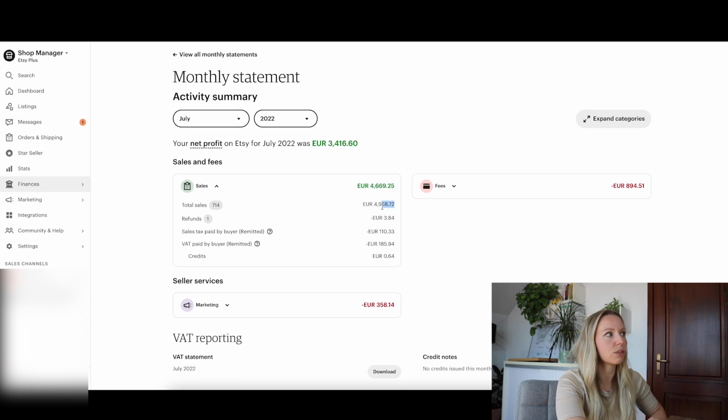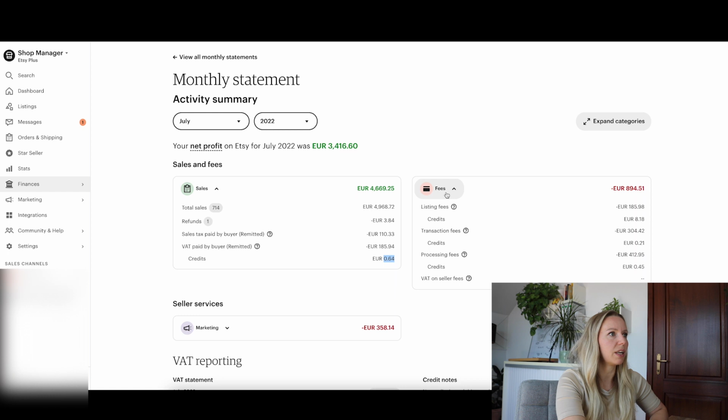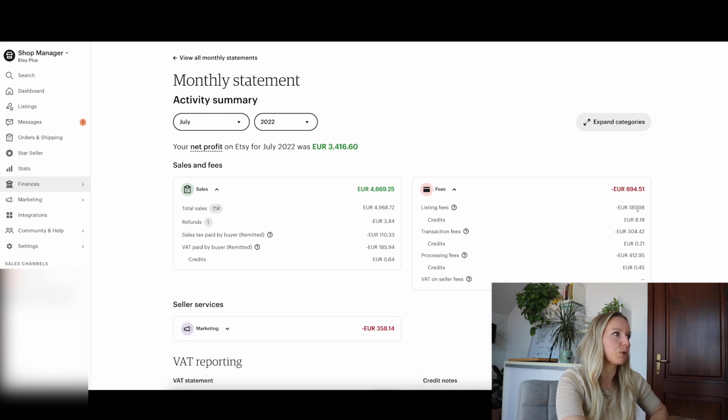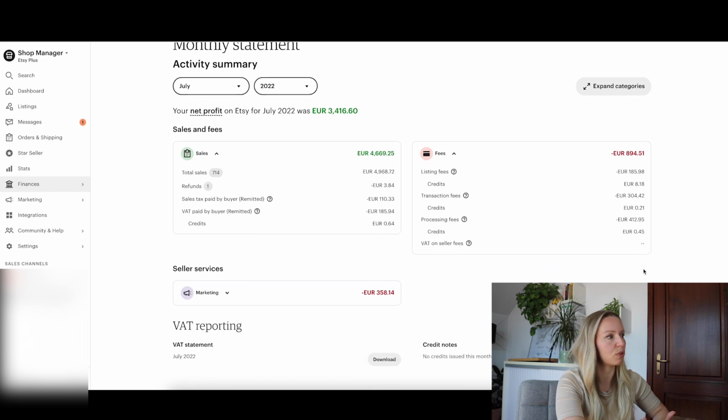We had total sales of 4,968 euros, out of which I had one refund. Sales tax 110, VAT 185, and I got some small credits. So, Etsy fees were 894 euros: 185 euros listing fees, 304 euros transaction fees, 412 euros processing fees, and some bits of credit that I get with the Etsy Plus subscription.